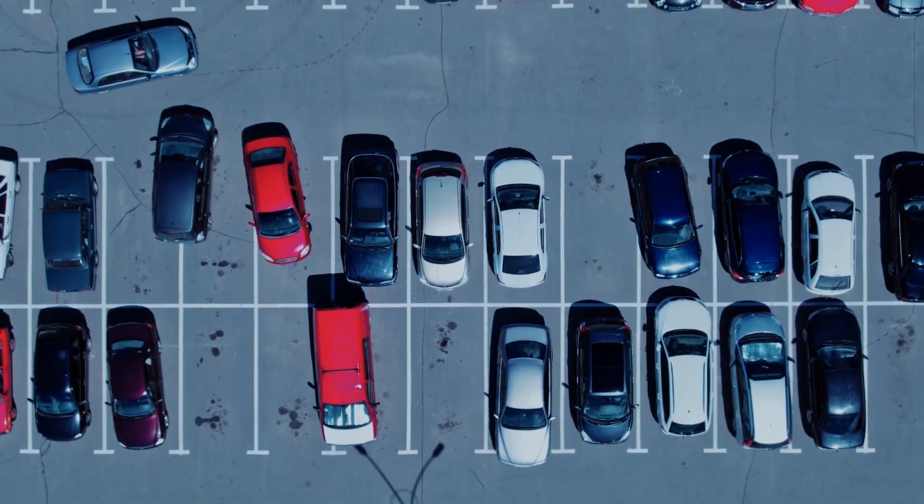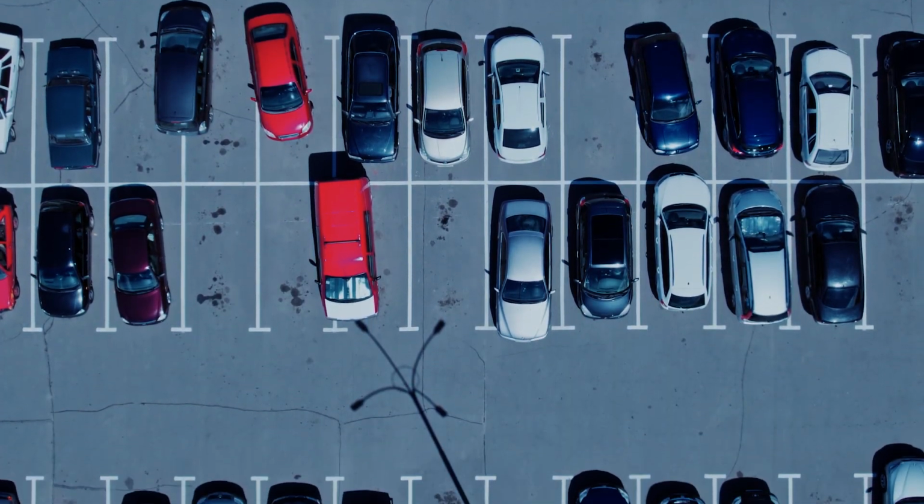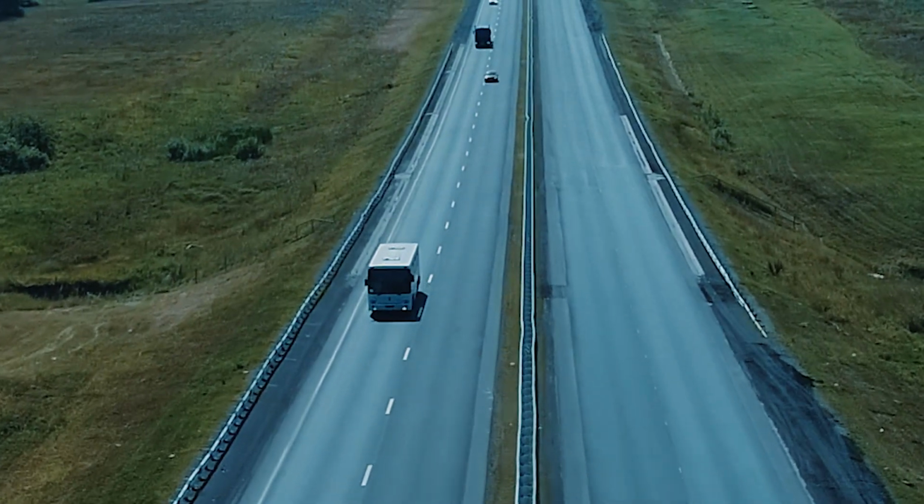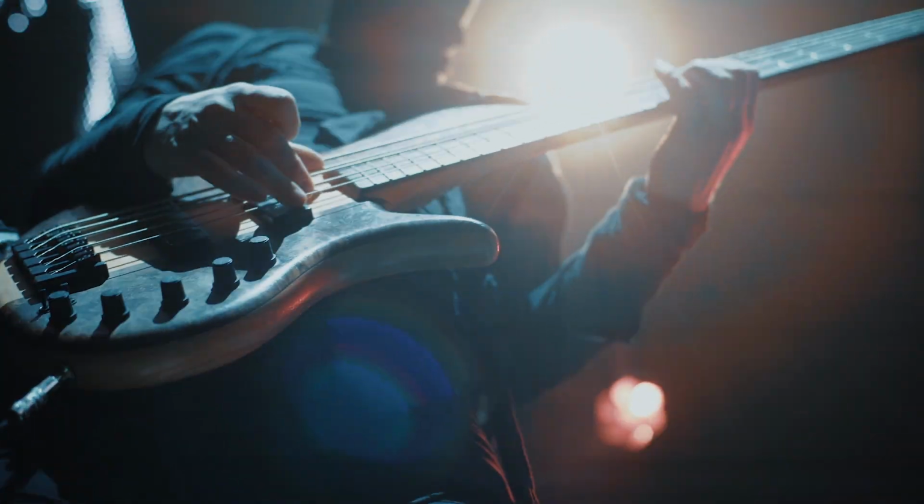But what does Biden himself have to say about the car? Well, according to some reports, he said that it's his favorite car he's ever owned. And I can see why. I mean, just imagine cruising down the highway with the wind in your hair, listening to some classic rock. It doesn't get much better than that.